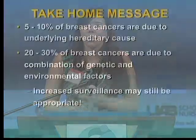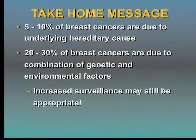Take-home message, only 5 to 10% of breast cancers are due to an underlying genetic condition. We talked about it for 40 minutes, but it's actually a very small piece of the pie. However, there's 20 to 30% of breast cancers where genetics is playing some role. So even if there isn't a positive genetic test, those families may benefit from meeting with a genetic counselor to, 1, just rule out that it's not genetic, and 2, to come up with a customized management plan, because women in that family may still qualify for increased surveillance, either at an earlier age or with things like MRI in combination with mammogram.